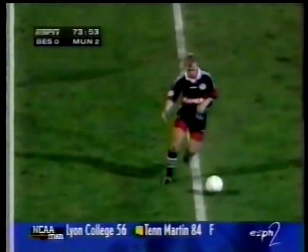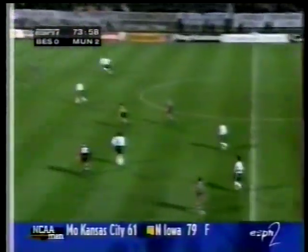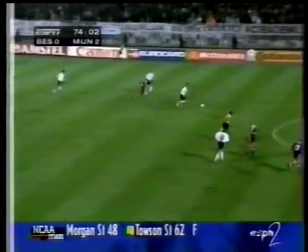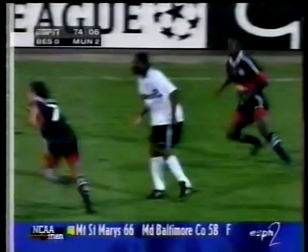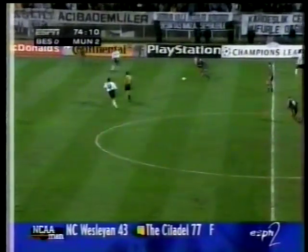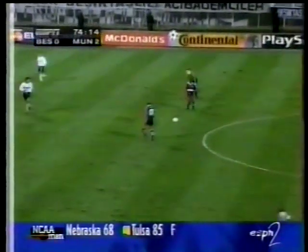Players work very hard for Besiktas, though, is the number 17, Jordan Lechkov, the Bulgarian international. He's worked hard. He's tried to support Oktay as often as possible. It's not been easy. No Kufor.